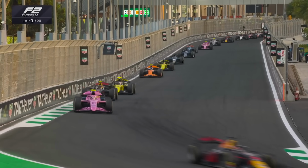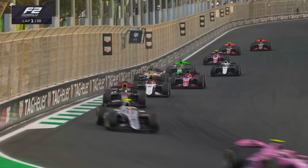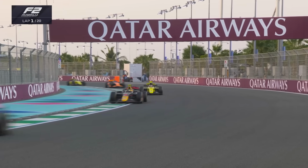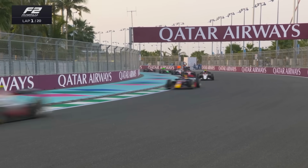It is Vasseur leading Marti, leading Mini. Lindblad is in fourth, then Stanek is next along ahead of Dunn. Fornaroli, Martins, Browning and Jack Crawford next as they head through the second sector here on the first lap.